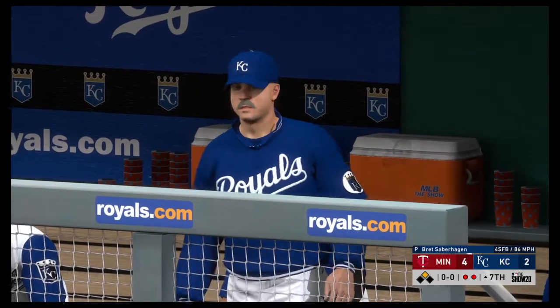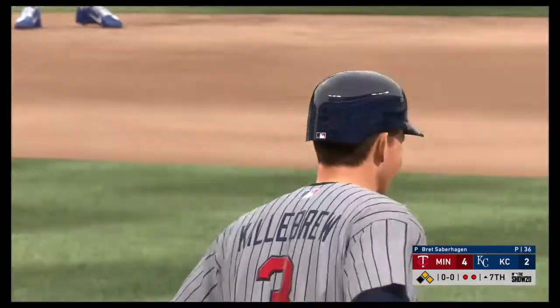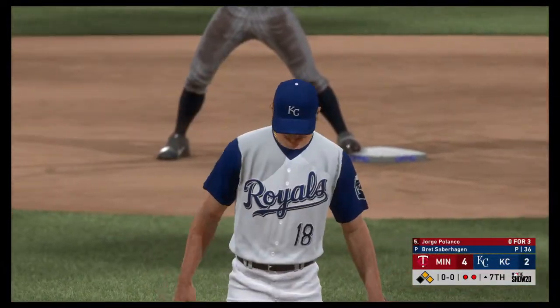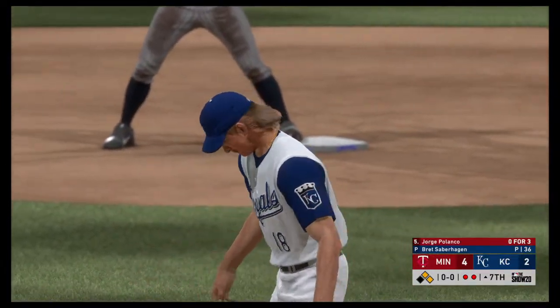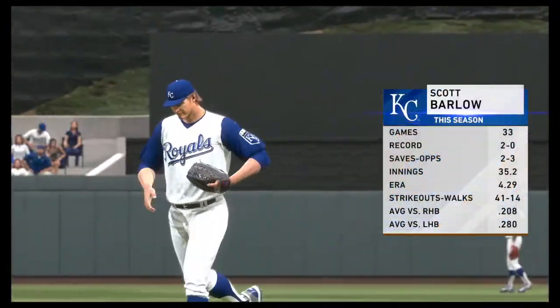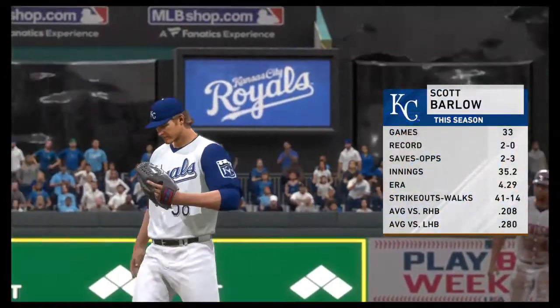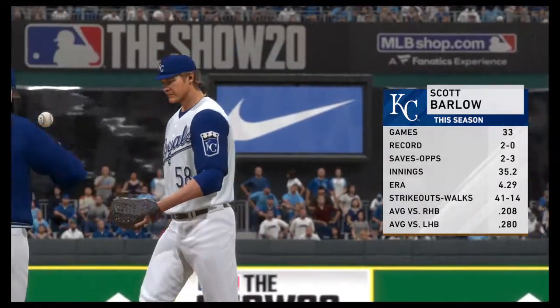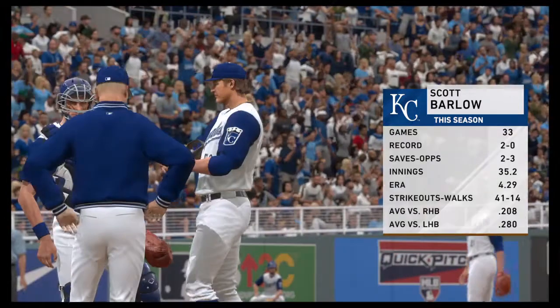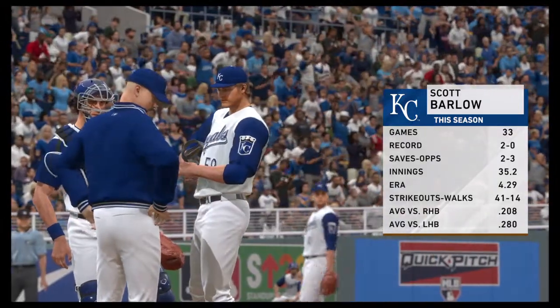And it looks like they'd rather go after the next guy as the intentional walk signal comes here with 2 away. Yeah, well, when a guy's swinging the bat as well as he's been, this is a smart move. No reason to tempt fate out there. Scott Barlow will get the ball here as he looks to get the final out in the top of the 7th. Number 58, Scott Barlow.